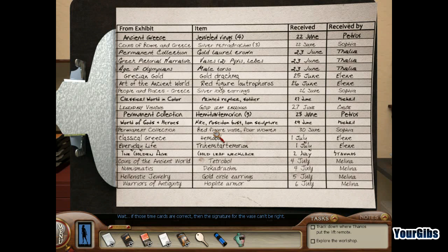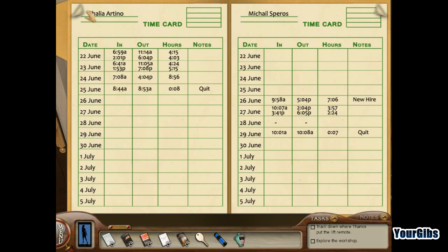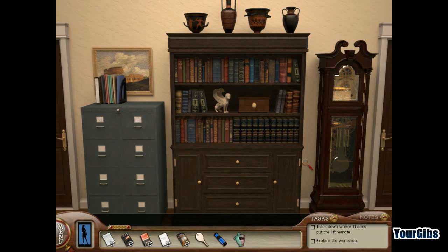Wait, if those time cards are correct, then the signature for the vase can't be right. No, because why? Because Sophia, she was gone? Red figure vase, four women, permanent collection. Let's have a look at the time cards. Sophia. What would it say for Sophia? Oh, there she is. How could she have signed for it when she was on holiday? Ooh, we're solving mysteries. Well, that's what Nancy does, isn't she? But we're doing it. Cool.